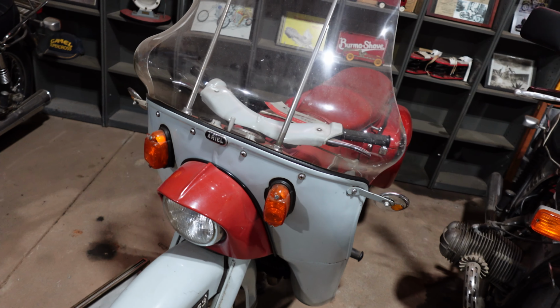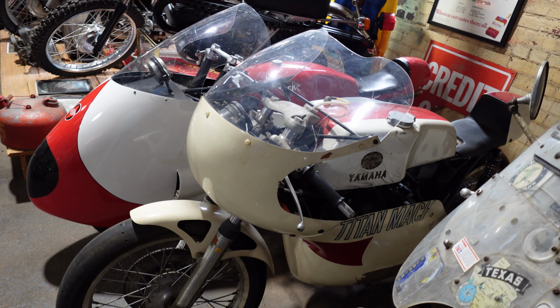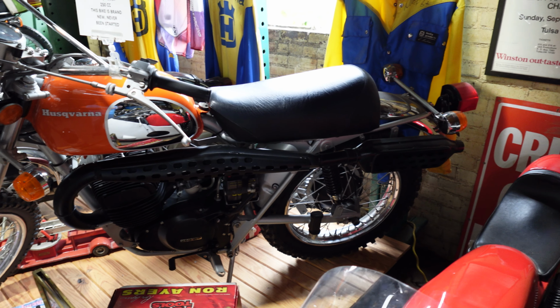We've got a Hercules. Interesting, these are almost like matching, except one's a Yamaha, one's a Suzuki. And then you have an old Yamaha Titan Mark. Here we have a 1973 Husqvarna 250cc. This is brand new, it's never even been started. Now Husqvarna you may think of as farm implements, but they also made motorcycles.